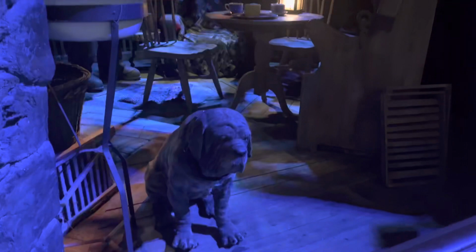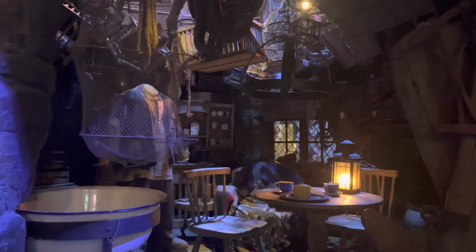At Hagrid's Hut, I did get a little bit emotional to see Robbie Coltrane's kind of outfit and his little home, you know, passing this year. It was really sad to see, but still really, really magical.